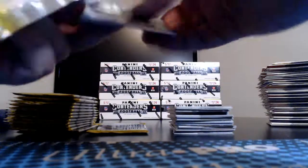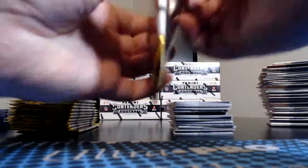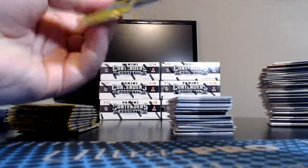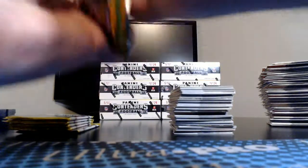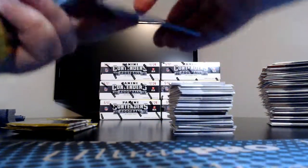Oh, we're on box number 6 here. This will put us halfway through. Matt Ryan, cracked ice. I just saw that. Yep, he has regular autos and cracked ice. Julio's in this. I looked over that checklist so many days ago. There's a lot of vets in this, for sure. I haven't seen one yet in this case.